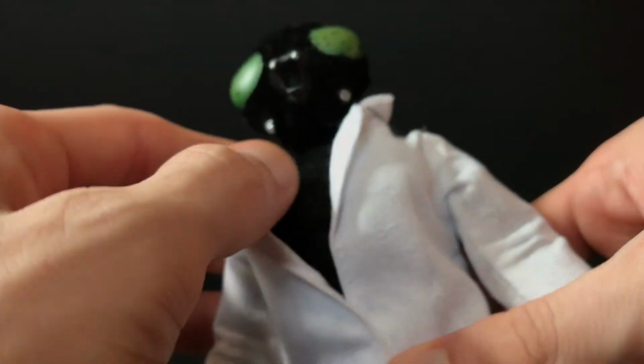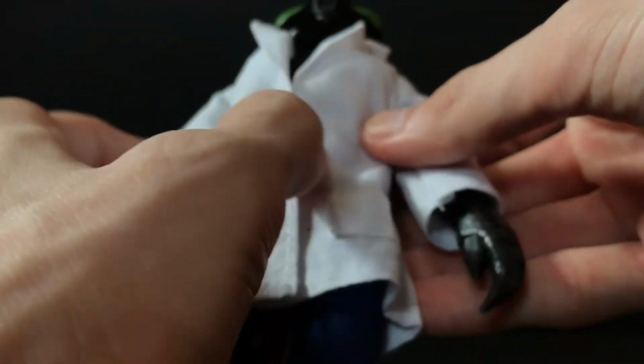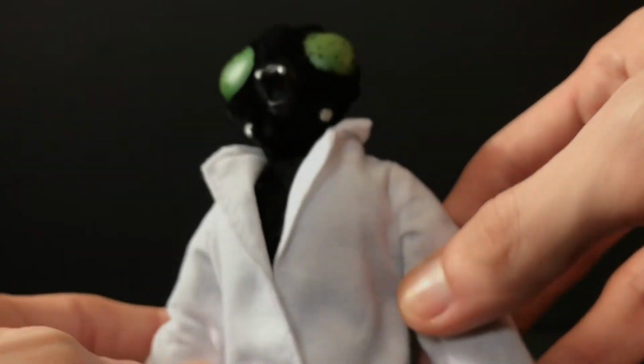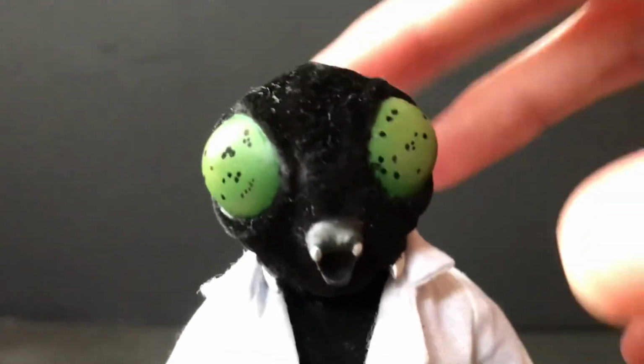Other than that, he's got the lab coat, he's got some pants, nothing on his feet, and nothing on his chest other than the lab coat, which is just kind of velcroed on in the front there. So if you wanted to detach that and have the coat kind of flowing behind him, you can do that. There's nothing wrong with that. Looks cool though. I really dig this guy. Not a whole lot going on really. It's flocked, you can clearly see that.